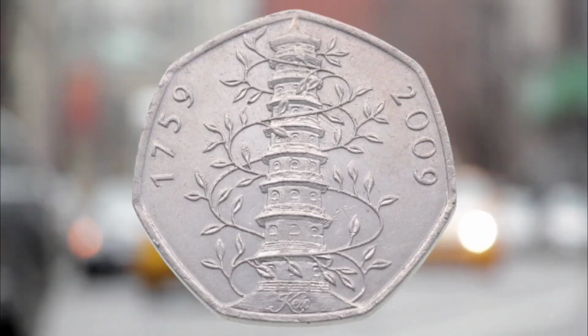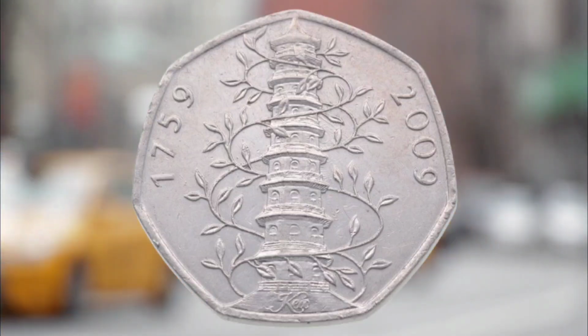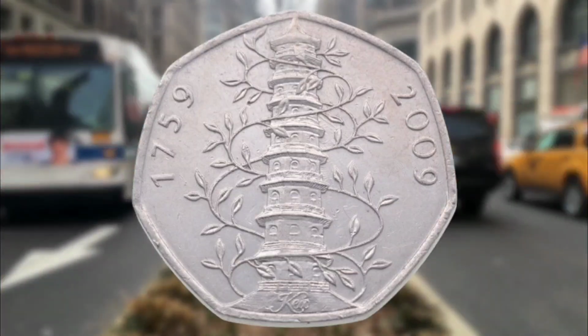eBay and the London Coin Company are two of the best places to sell these. Although they can fetch between £150 and £200, it may depend on their condition.